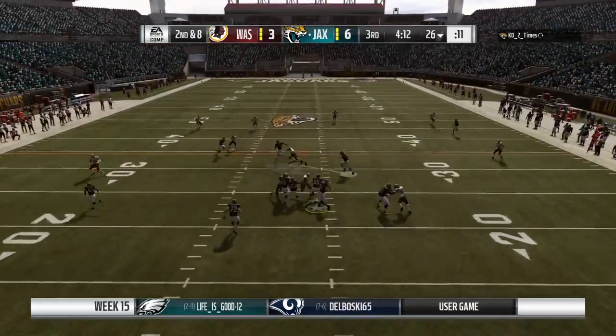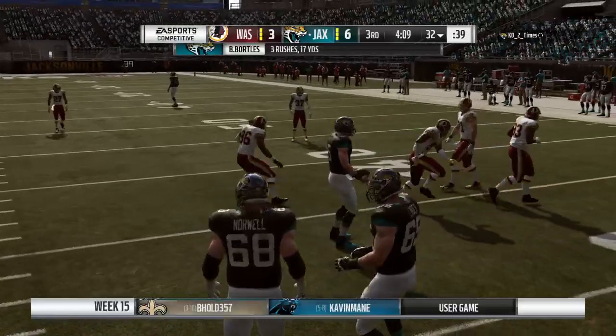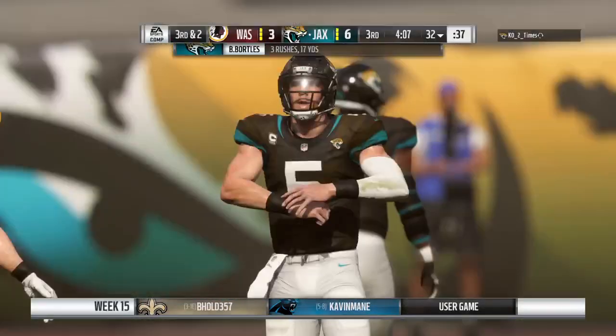Here's Bortles to throw. 6 yards there off the scramble, but it'll still leave him with a third down.